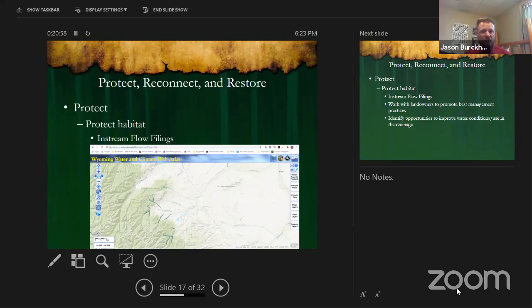One thing these water rights do is ensure that downstream water users' water needs will be met. Protecting water where we still have strong populations of cutthroat was very important. And we have those filings on all major tributaries. This is a screenshot from the Wyoming Water and Climate Web Atlas that I reached through the Water Development website.